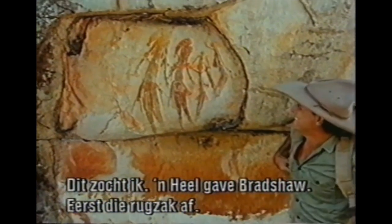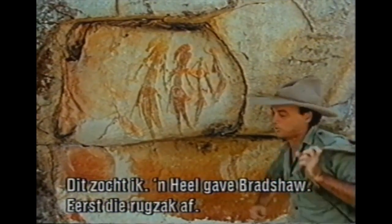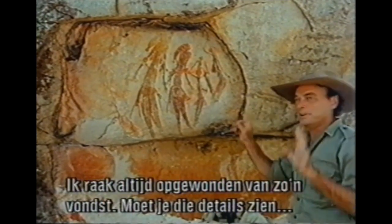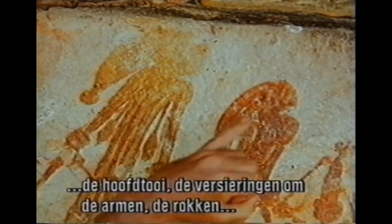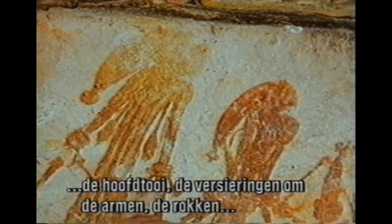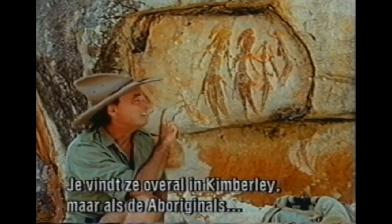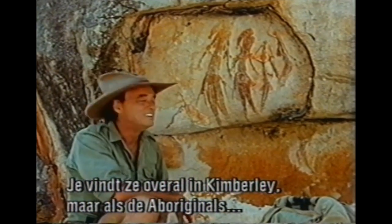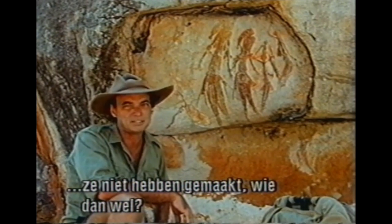That's what I'm after. That's one of your Bradshaws. It's a pretty good one too. I'll just get this pack off. These things really make me excited. Every time I see one, look at the detail in them. The headdress there and the arm things around those elbows there and the skirts and all the rest of it. The whole lot's there. There's plenty of Bradshaws around the Kimberleys, but the Aboriginal people, they reckon they didn't do it, which only poses the question, who did?